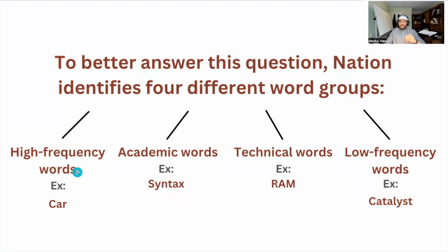In any single language, we have high frequency words. High frequency words are the words that you're always using. So words like in, on, car, house, go, went. These are high frequency words, okay? Then you have academic words. Academic words are words that deal with a specific academic field. So words like syntax, which has to do with the field of linguistics. Words like sociology, psychology, right? Psychosis. These types of words are only used in specific academic fields, okay?